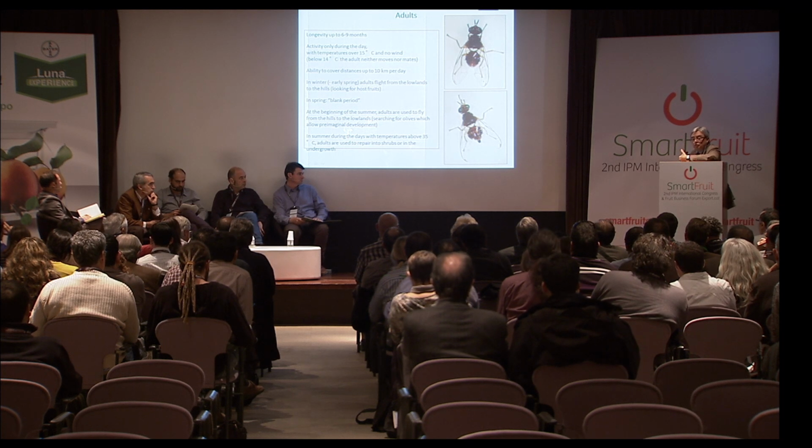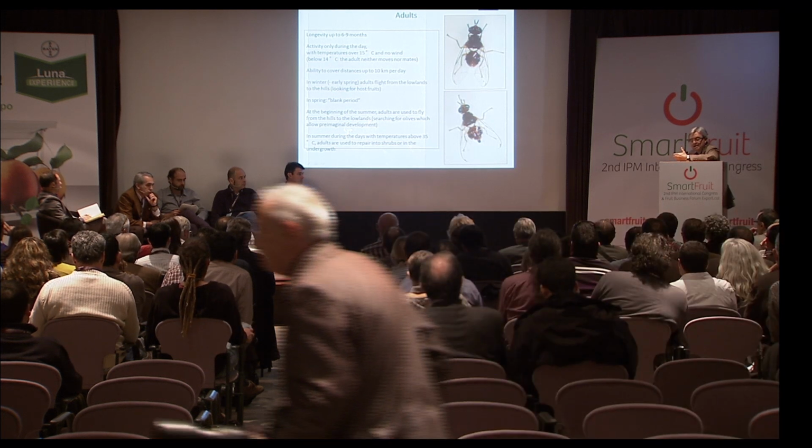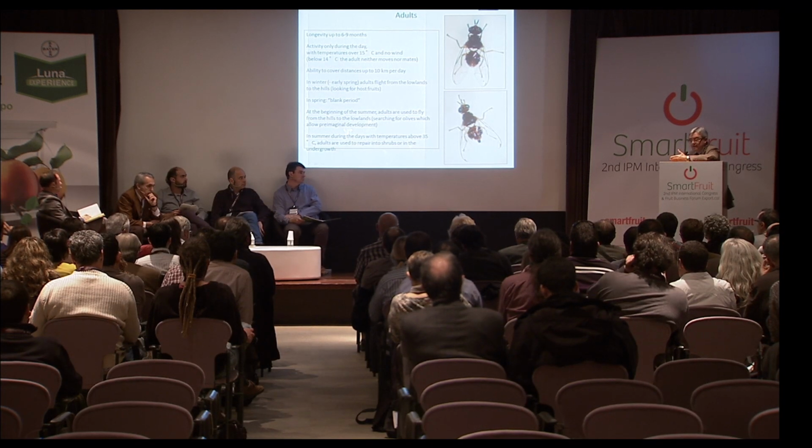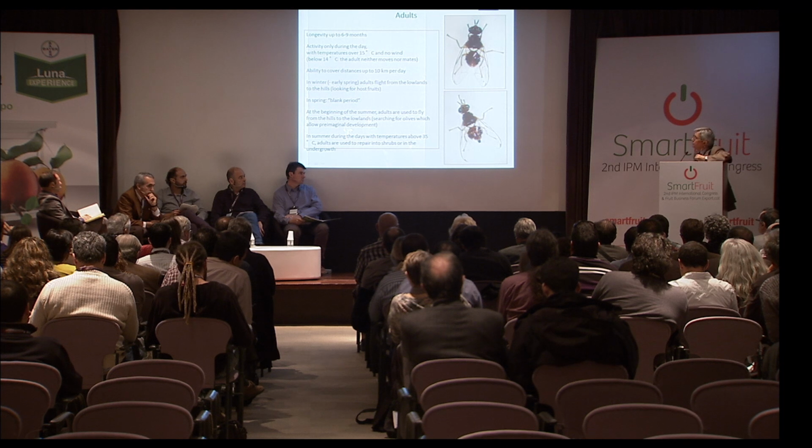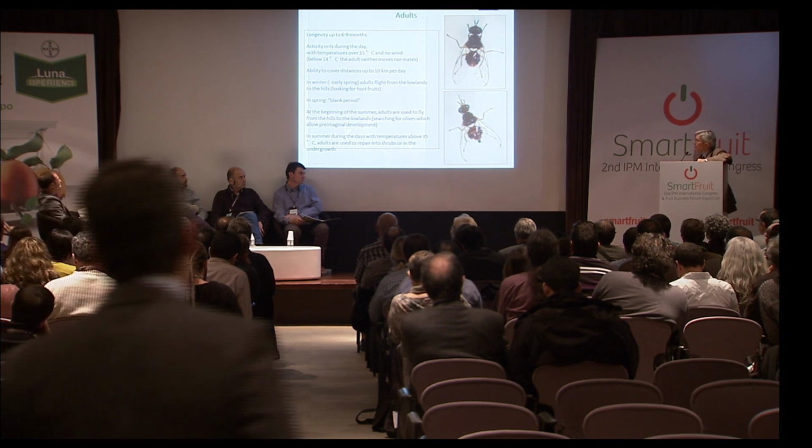But this goes on for months and months. We are not able to rear and keep these flies alive for more than 3 or 4 days in the lab. But in the wild, we see that adults can live up to 6 or even 9 months.